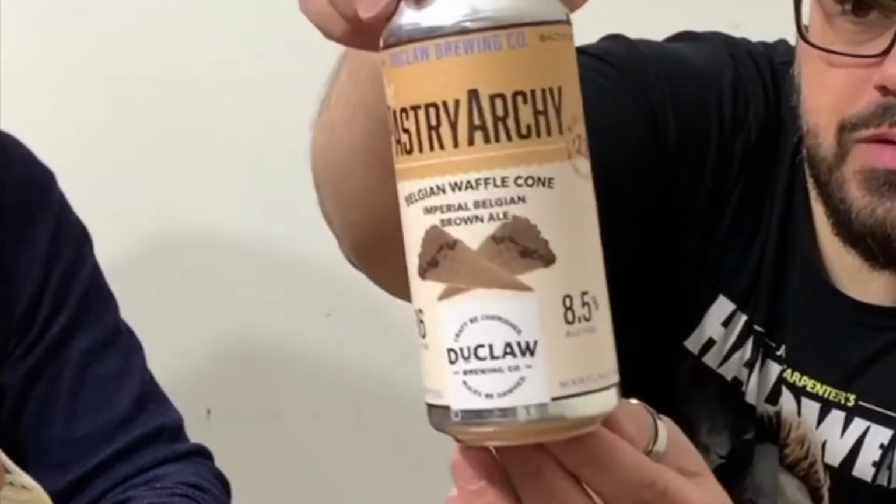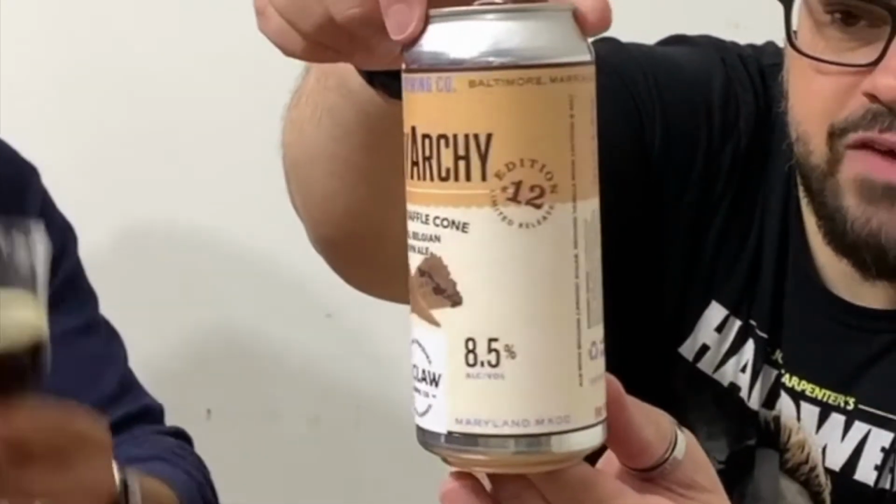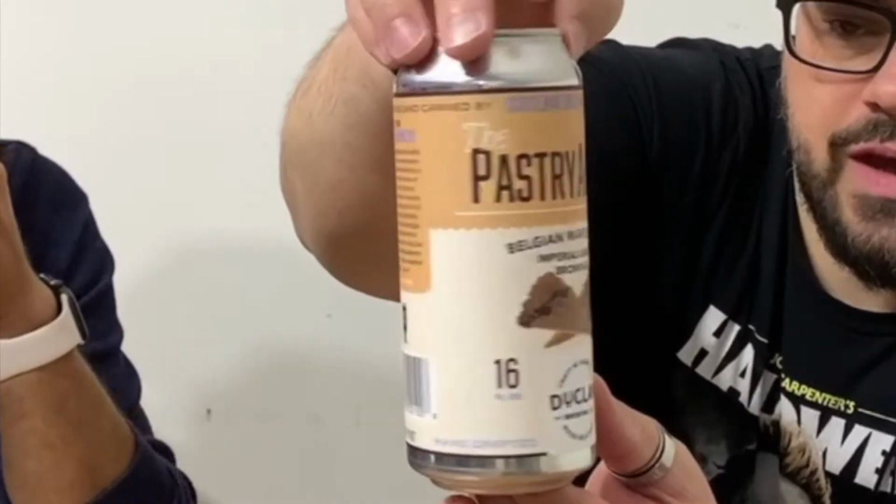I do like the fact that it's not a stout, so it's not sitting heavily in my stomach. Too. It's just great artwork. I like the Pastryarchy series because it does catch your eye. You're like, hey, what's that? What are you selling me now? I'll take 2 of those. But Duclaw does great stuff. One of our favorite breweries.